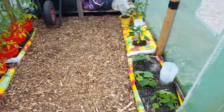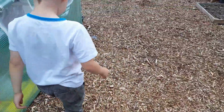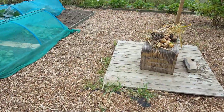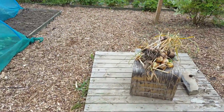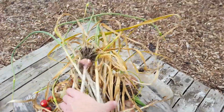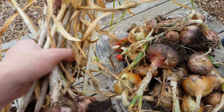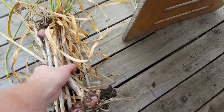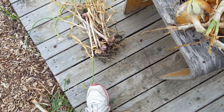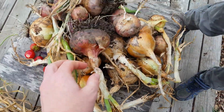Shall we go show everybody what you've managed to pick? Yeah. So Jay's just going to show you what he's managed to pick. Oh, I think he's covered up everything, look. I covered everything up with a wrap. So what have we got? We've got garlic. Let's just move some garlic off. Rhubarb. No, I'm going to get the rhubarb. So that's the garlic. I think there's at least about 10 to 12. And there's lots of onions.